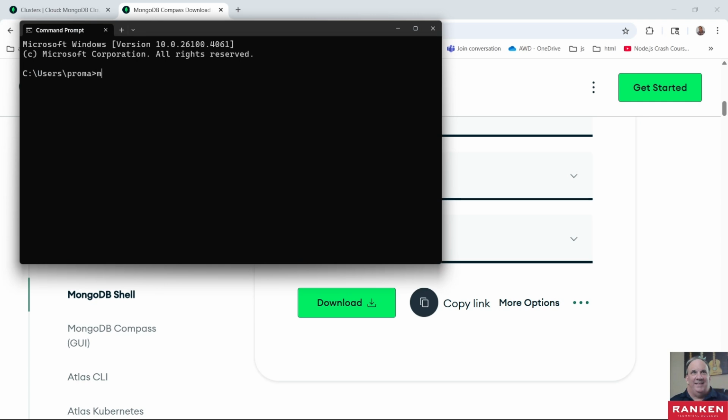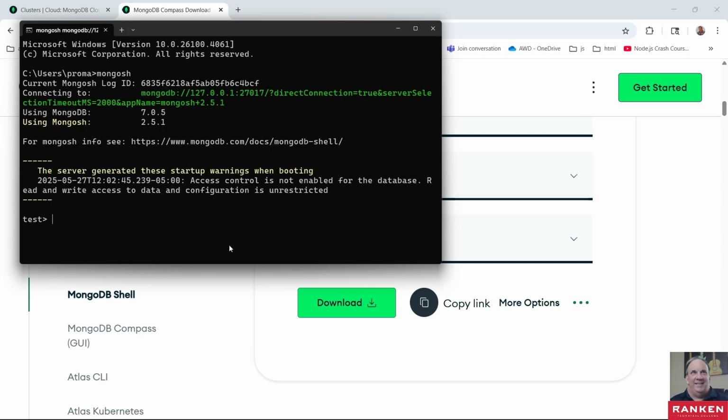And then if you type in mongosh, M-O-N-G-O-S-H, you'll see the server generate these startups. Yeah, it actually did connect, didn't it? That's interesting. Yours might look a little bit different than this, and that's fine. The important thing is that you got something here. Current mongosh right here. I think I already have mine running, so it kind of connected, but it may not always be the case. The important thing is that you get something back.